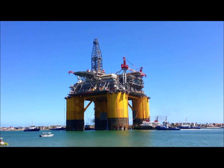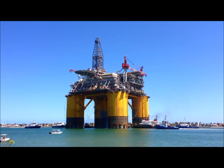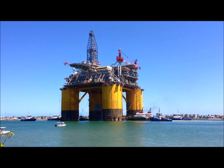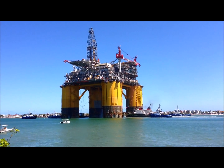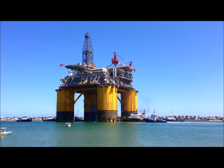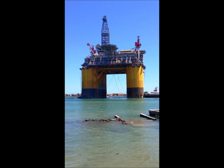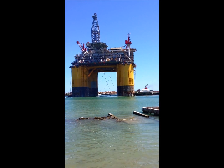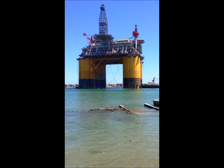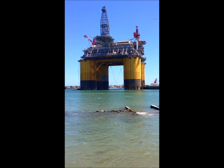It's a slow journey through the ship channel. When you've got $1 billion out there, they want to mitigate every risk possible. A lot of planning goes into this, and a lot of work, and a lot of people. You can see the helo pad up there at the top for the helicopters. There's a lot of muscle in those tugboats. When you're pushing 200,000 tons, you need some muscle.